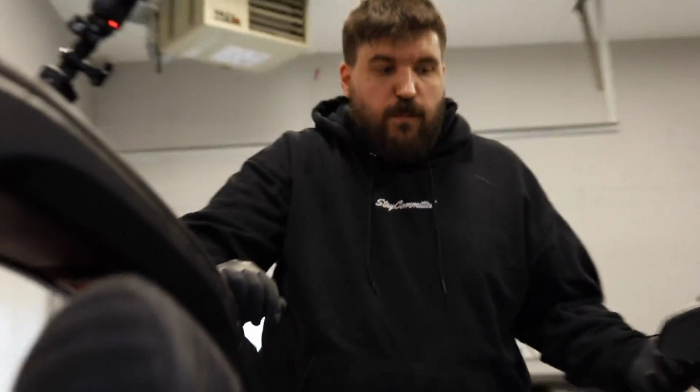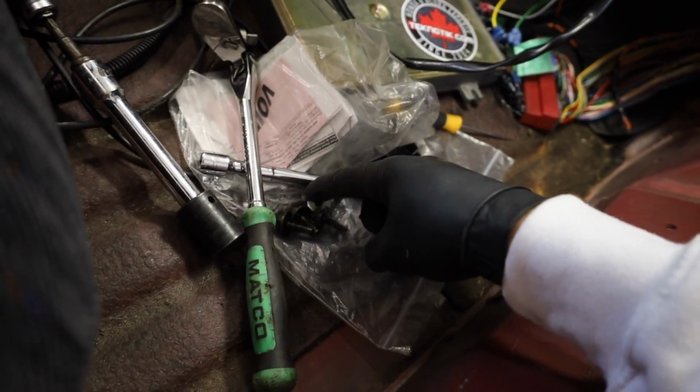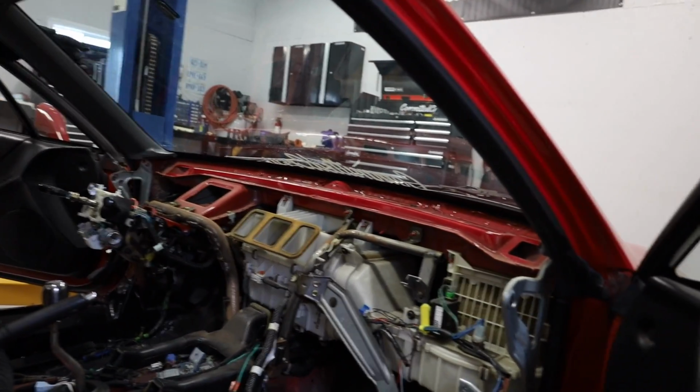This thing is terribly ugly behind that dash. What was that, like 8 bolts? Yeah, dude, literally nothing holds this on. I had 2. I have 4. 1, 2, 3, 4. Oh, and that was part of the one up top too, right?